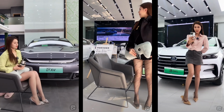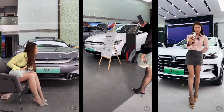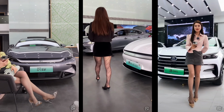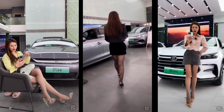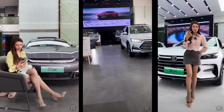Moving on to interior and comfort, the Ioniq Electric also offers a spacious and comfortable cabin with quality materials and a well-designed dashboard. However, the BYD e6 offers more advanced features, such as a larger touchscreen display and voice-activated controls.